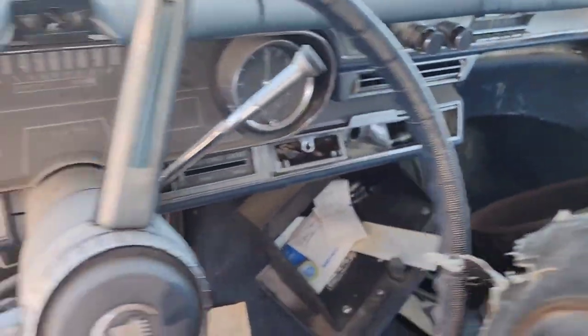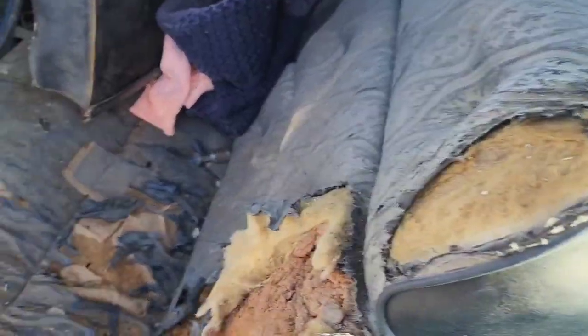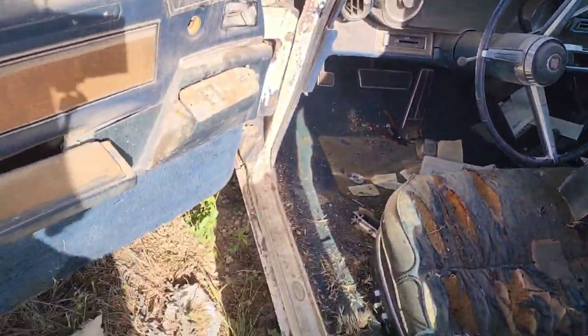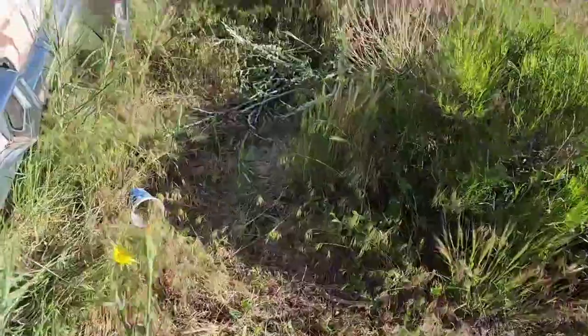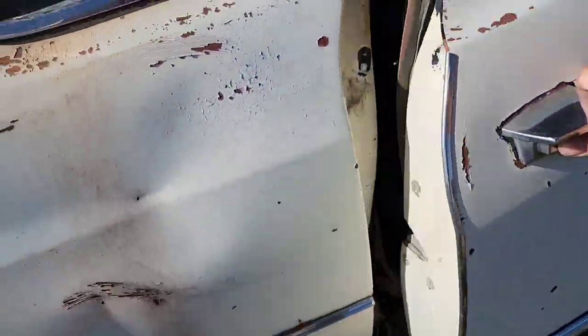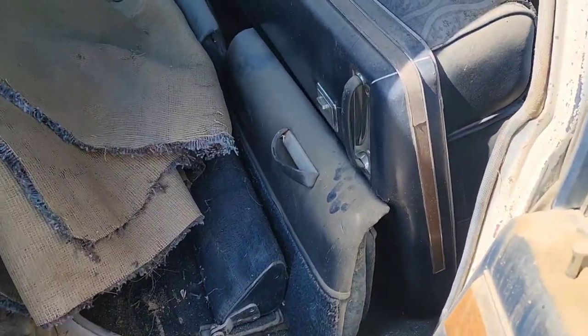some good shots of the interior, dirty as hell. This is the only damage to the interior. The rest of it's actually in really good shape. Headliner's still intact. Don't worry about that. Let's go to the other side. We'll get this door right here open. So, look at this.